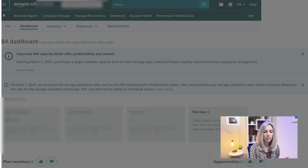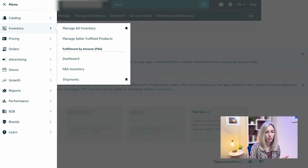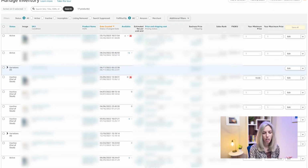So let's go ahead and do that really quickly. I'm going to go, once again, inside your seller account, to the Manage Inventory page, and I'm going to look at all inventory. And from here, like I said, you can look at low selling items. A lot of times, you can tell by the sales rank. You can also be looking at what's available as well. Look in that column. Do you see a large number of inventory there? That is something to pay attention to.